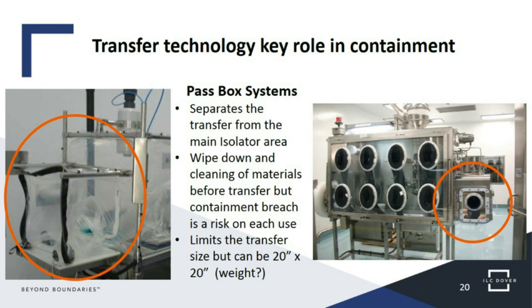Challenges include the fact of, well, how big of a transfer can be done, not only dimensionally, but the weight. As you can see on the right-hand side particularly, the transfer box on the isolator is relatively small and may be difficult to move larger items that have weight to it, where we might only be able to handle it with one glove while it's inside the isolator. And also with pass box systems, we have to be careful in multiple use of pass box systems, that each time we open those to atmosphere, we do have a risk. So we do have to go through a risk analysis to see what is that risk of potentially having the exposure occur moving product in or out.